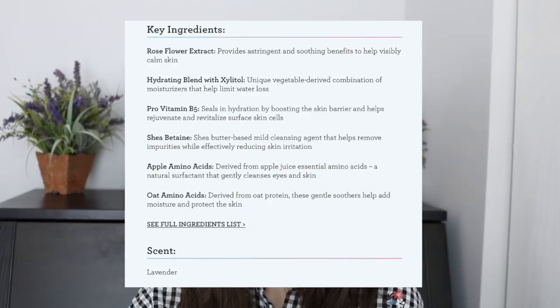They're natural surfactants that gently cleanse eyes and skin. And then they also have oat amino acids. And those are gentle soothers that help add moisture and protect the skin. And the Bliss makeup melt is also cruelty-free. It's paraben-free, phthalate-free, sulfate, SLS, SLES, petrolatum, mineral oil, and like a bunch of other things free, including cruelty free and all that stuff.